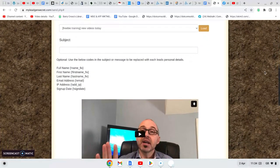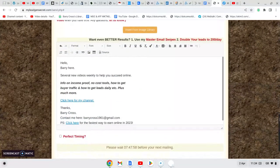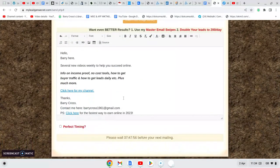I'll just give you an example here. All you do there is click load, and then it will load up your previous email. It stores up to about 20 emails for you. So you just click load, and then down here, you'll get send and preview.